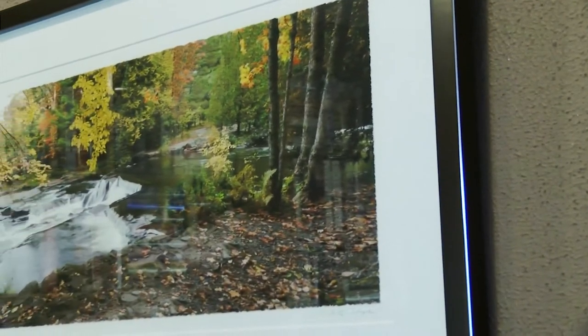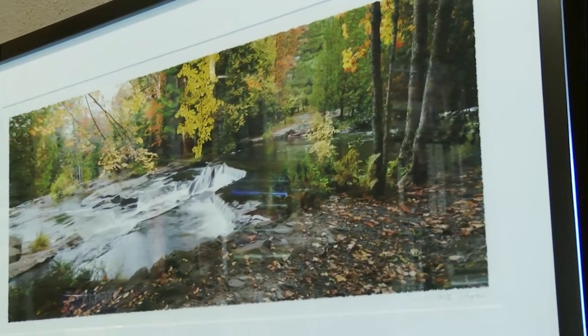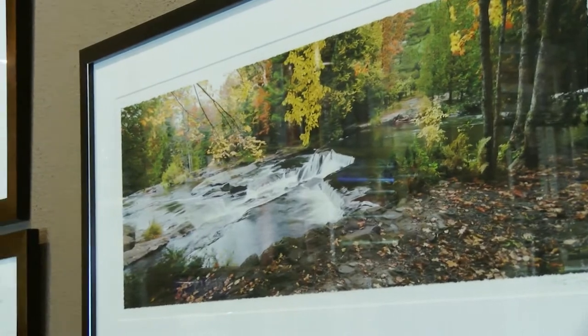So how did having those businesses help your photography career? I think having my own business, being the boss, gave me the means and the opportunity to pursue photography. I could just take off when I wanted, go on a trip. It just gave me the freedom to do that.